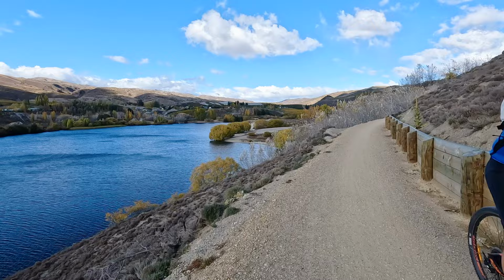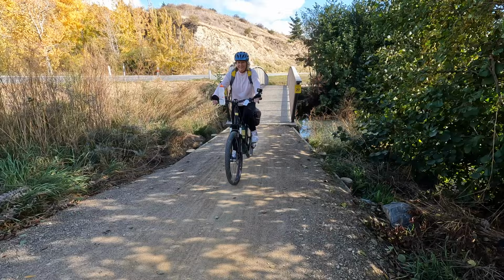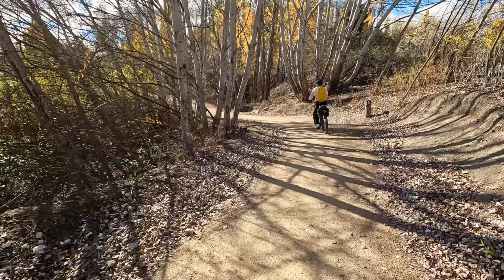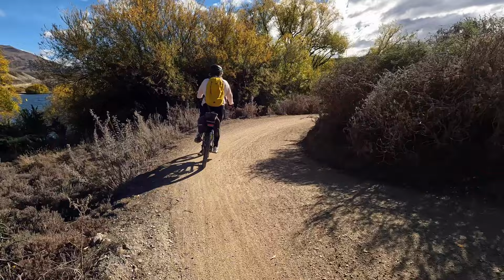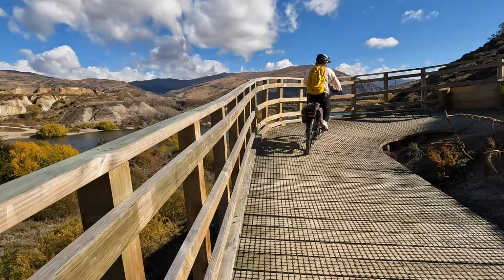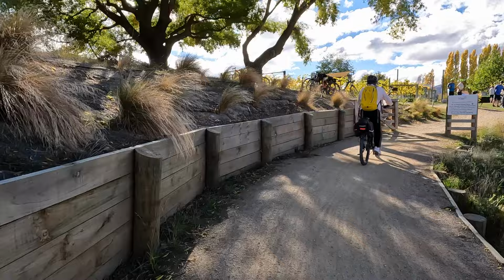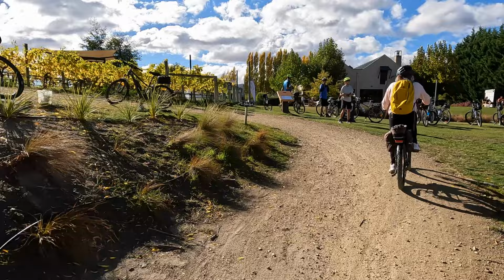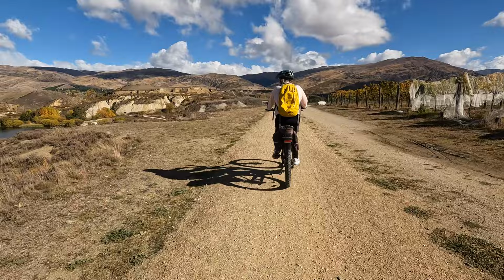Bikes go in both directions on the trail, so you need to watch ahead. We're approaching a geocache hiding spot, but we're still getting used to riding, so leaving this one for another day. Gareth Winery. Welcome to Gareth Wines. Love this part, great view.